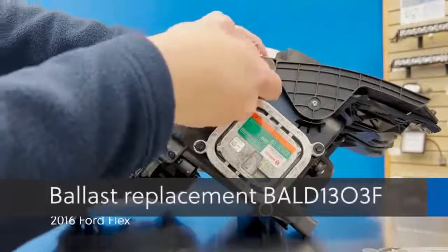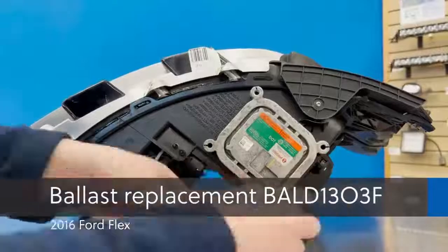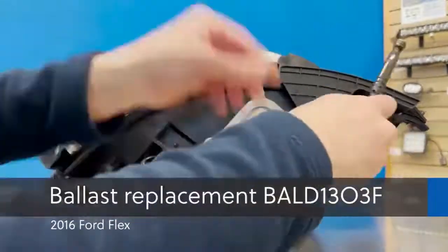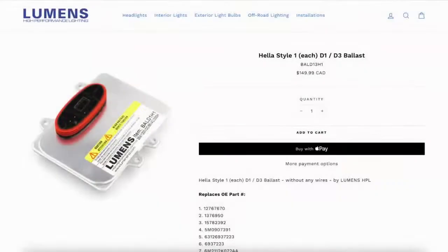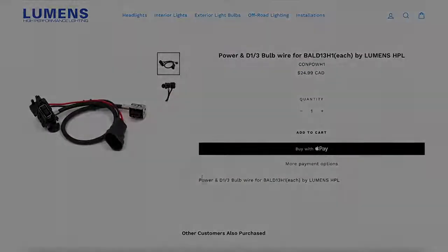Our ballasts are built to the same specifications as original equipment, and in some cases might even exceed the quality. In this demonstration, on the same 2016 Ford Flex, we illustrate how easily it really is to remove the ballast and replace with the Lumens Hpl ballast. Going back to the Escalade example one last time, I'd like to mention that we do offer DC input connectors and ballast to bulb wiring in case you need to replace them. In this case, this one happens to do both.